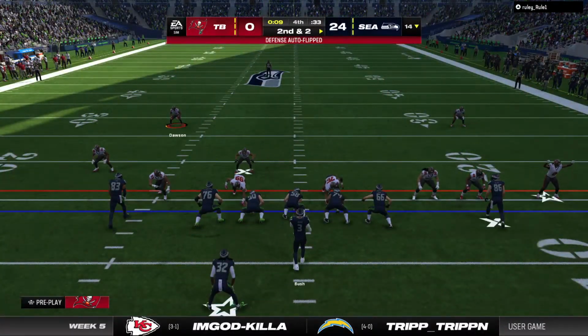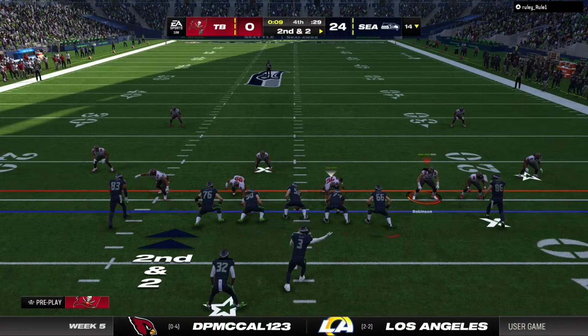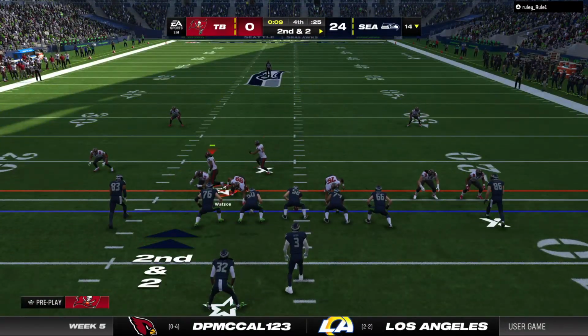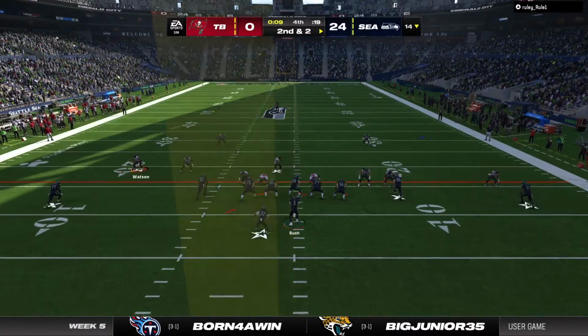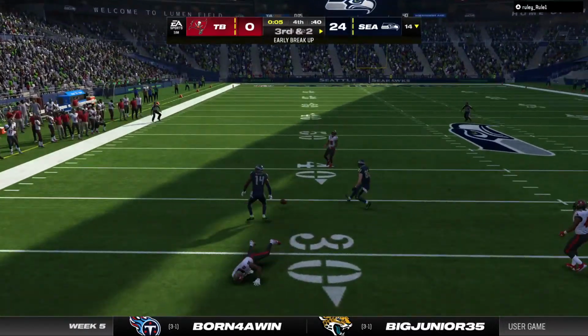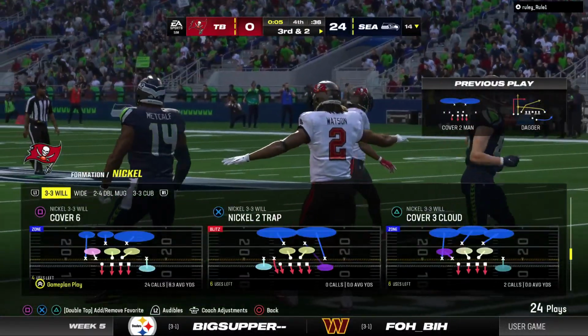Now a 2nd and 2. 8 yards on the pickup. Brings up 2nd and 2. Now it looks like he'll throw here. And that is incomplete, stopping the clock with 5 seconds to go.